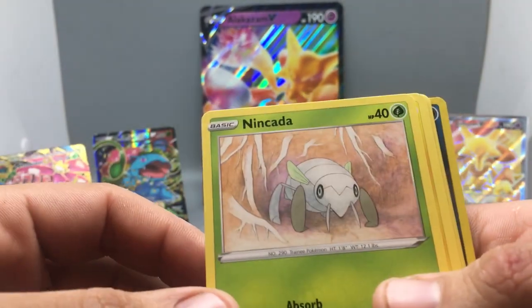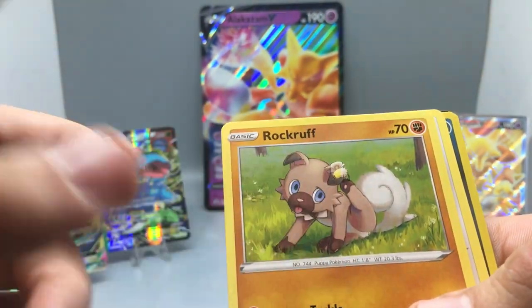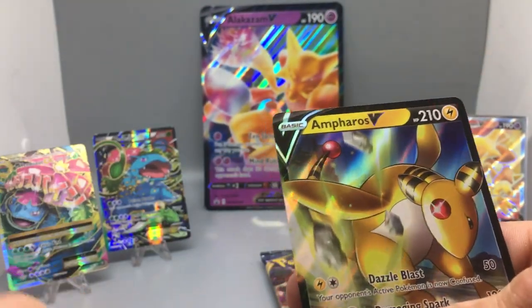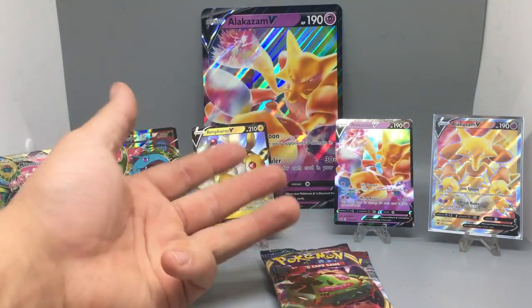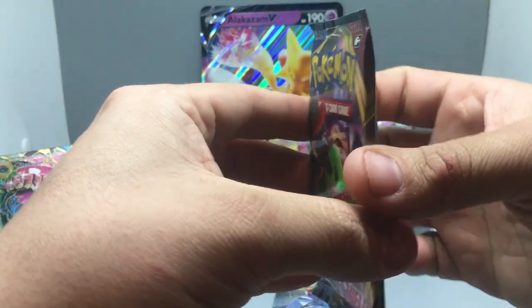Ninkeda Underground, which is a really cool artwork. Voltorb, Rockruff with a little cutie fly pissing him off and scratching his ear. Krokorok and an Ampharos. This has been a good box so far. So first pack we had a reverse rare. Second pack holo. Third pack V. Hopefully something good out of Sword and Shield. All I pull out of this set are Lapras.